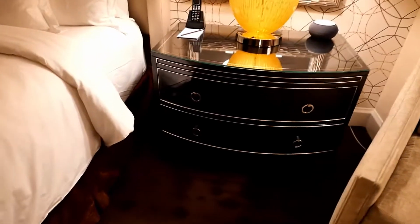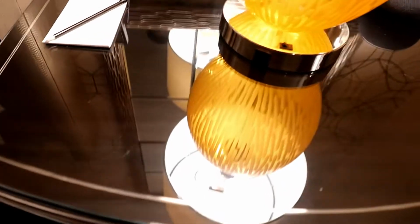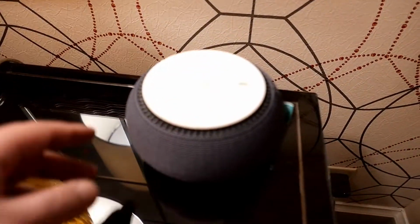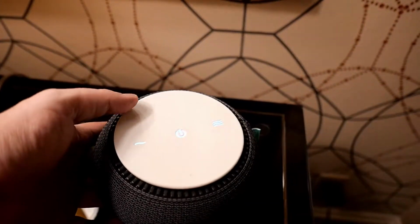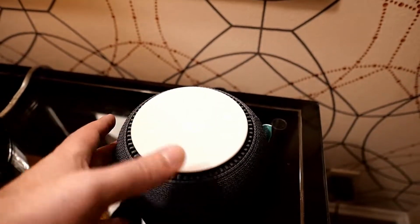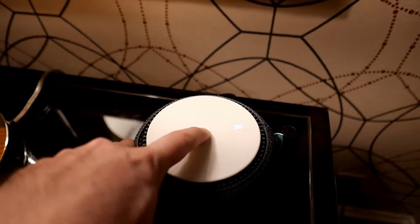And side table here next to the bed. More drawer space. Phone, lamp, and what looks like a Google Home device, but in fact must be just a white noise generator.